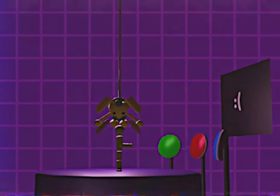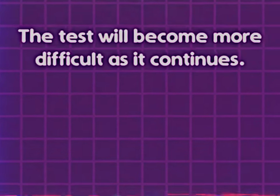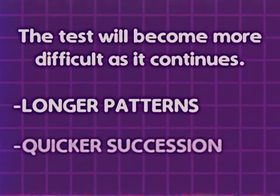If Bunzo reaches you, your test is over. The test will become more difficult as it continues, with longer patterns in quicker succession. That's all. Good luck.